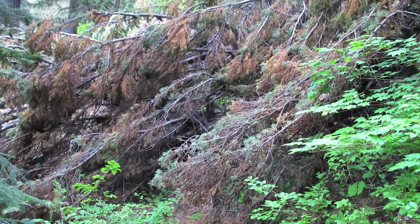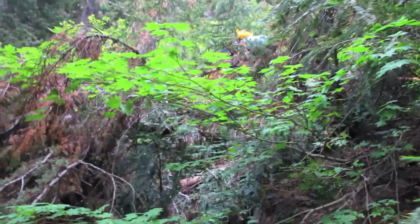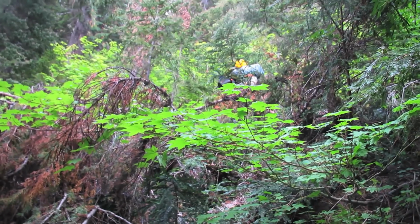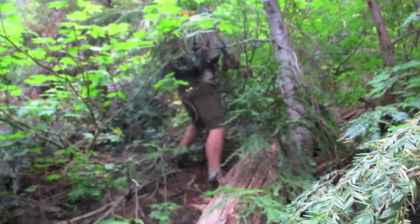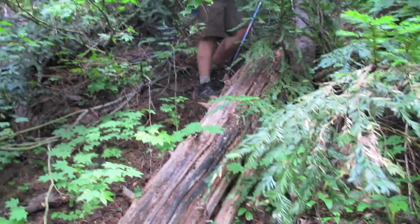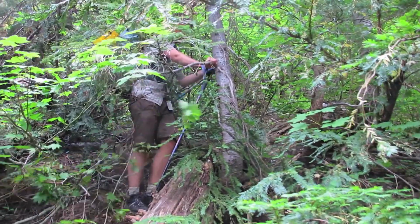See what I mean? I stepped down on that one branch. What branch? There's a branch there sticking out, or a little tree. That little tree? Yeah. But then I kind of lost it. Yeah, just keep grabbing a bush and watch your footing. There's a little knot here. I kind of stepped on this log to keep from slipping. Should I throw my poles down? No, they might go over the hill.